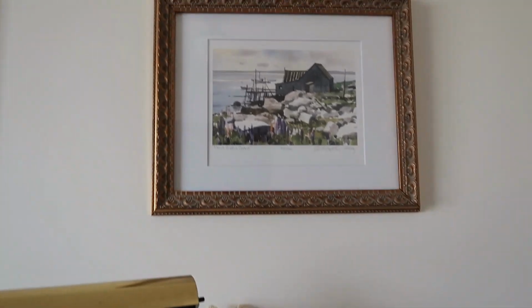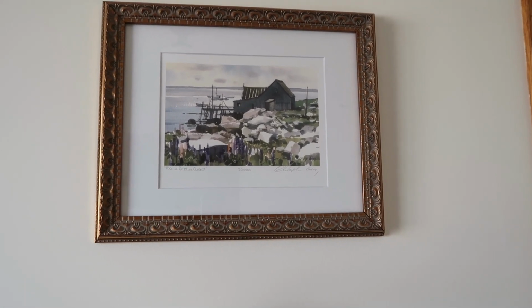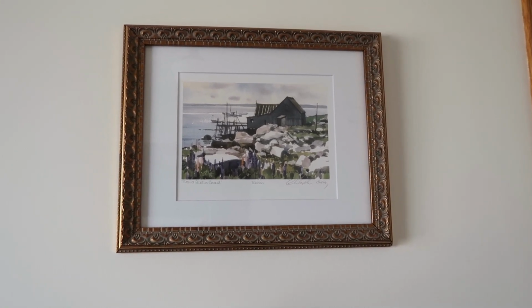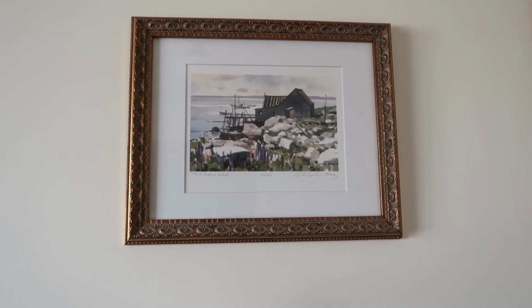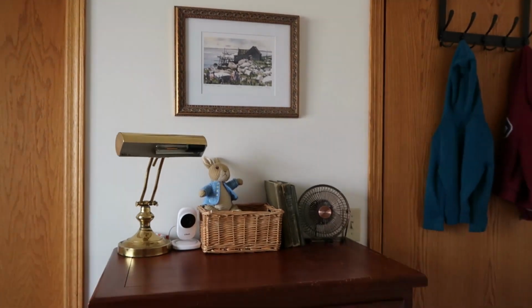And then this print is one that my mother-in-law printed or thrifted for me in Nova Scotia, but it was in a different frame, and I took it out and put it in this frame just because I liked the frame a little better. So I have that, and this is what the little dresser area looks like.